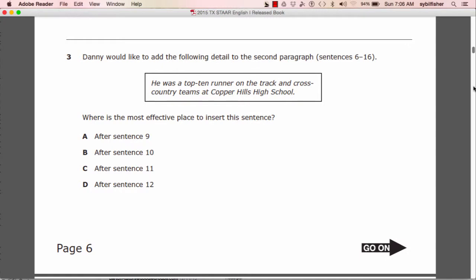Question number 3. Danny would like to add the following detail to the second paragraph, sentences 6 through 16. He was a top 10 runner on the track and cross-country teams at Copper Hills High School. Where is the most effective place to insert this sentence? A. After sentence 9. B. After sentence 10. C. After sentence 11. D. After sentence 12.